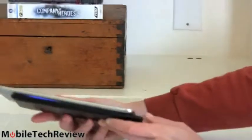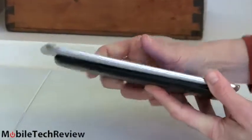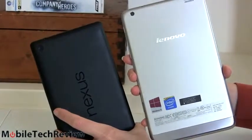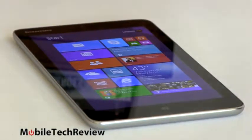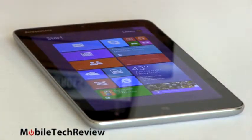In terms of thickness, you're looking at about the same thing, both thin tablets. It's pretty close in weight too. Nexus has the black plastic back, and there they are. As you can see, because this is an IPS display, it has wide viewing angles. If anything, you're dealing with the glare that you can see here more than the fading of the display.